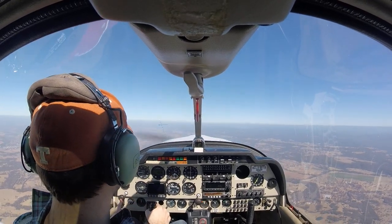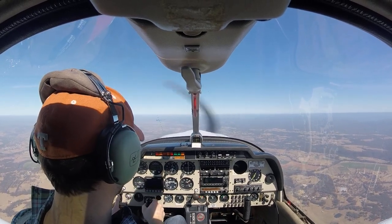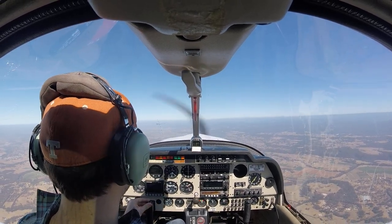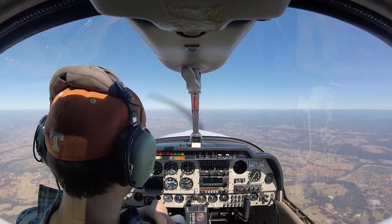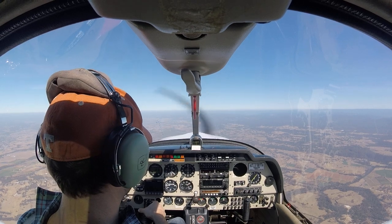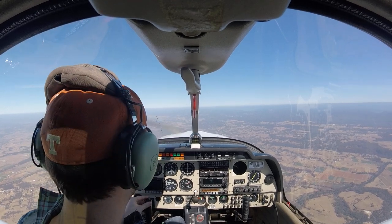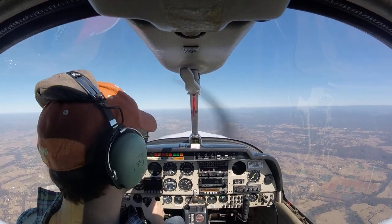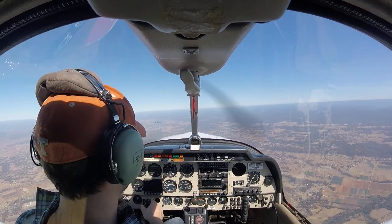China Southern 326, contact Brisbane on 133.0, good day. 133.0, China Southern 326, good day. Sydney Centre, Xray Papa Victor, request area QNH, Camden area. Xray Papa Victor, the Sydney QNH is 1027 and just stand by in the area. Xray Papa Victor, the area QNH should be 1025. Xray Papa Victor, thank you. 1025.